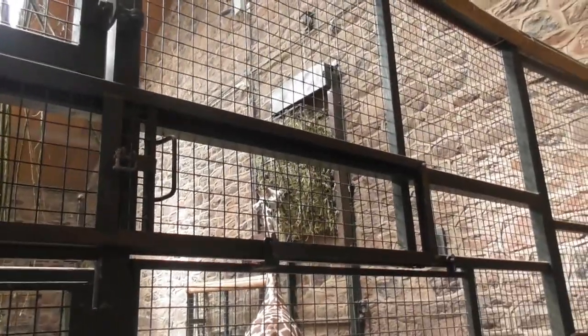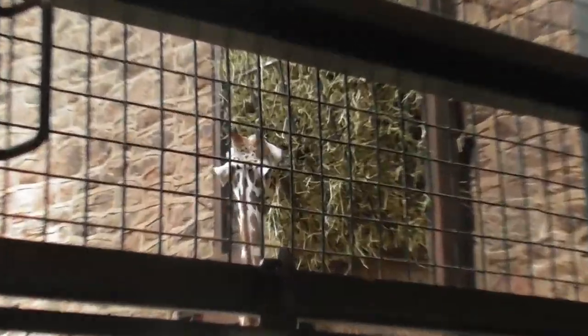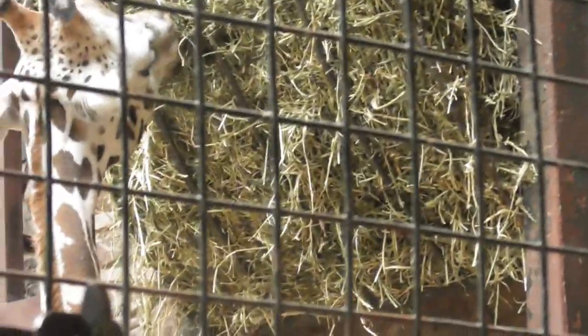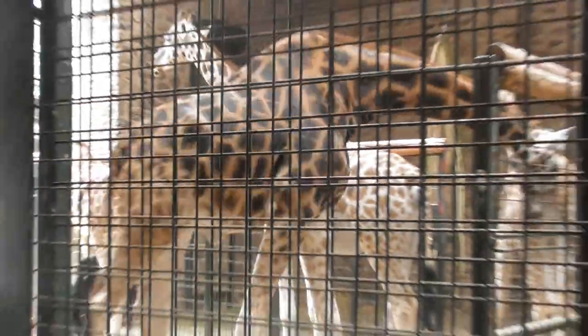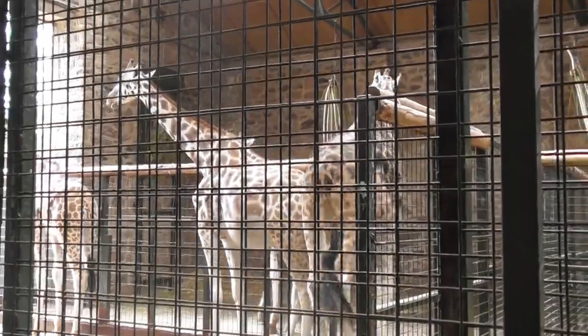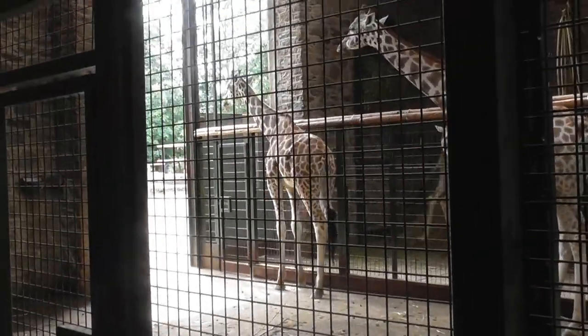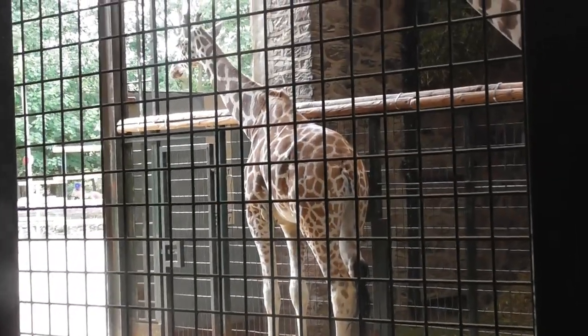As you can see, we've moved inside the giraffe enclosure. We've got the baby giraffe there. And then you've got the adult giraffes there as well. And there's a better close-up of the baby giraffe over there.